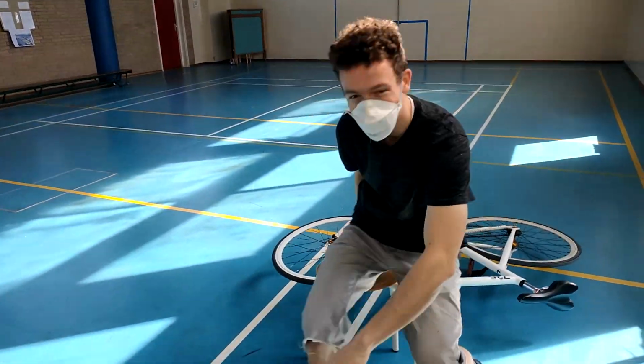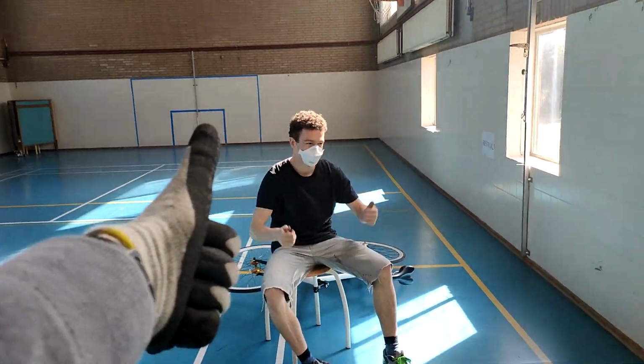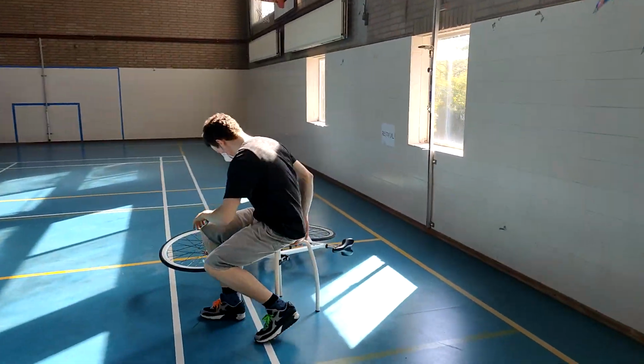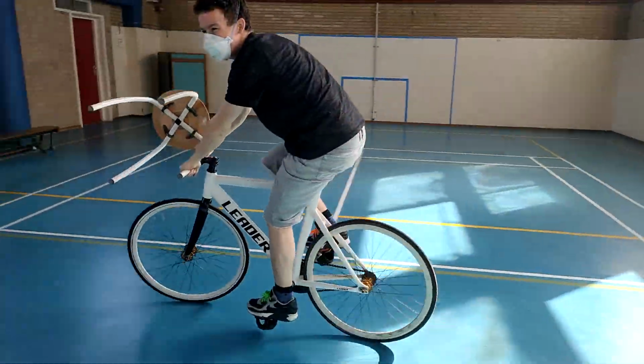The best part is that you can use it as a stool when you have to rest, you know? It's pretty convenient actually. What other bike has this feature? I mean... And with a blink of the eye, you're back on the road again.